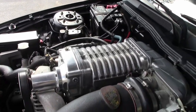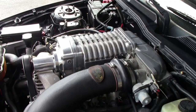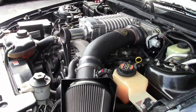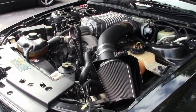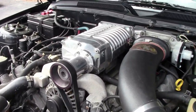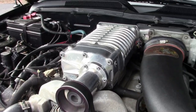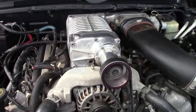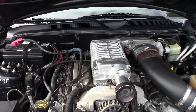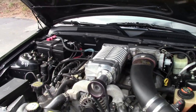Alright folks, want to show you the 4.6 supercharged. As you can see, a lot of room, cold air intake, filtering system, there's your supercharger. We've got the car set up where you can listen and witness the Borla exhaust.